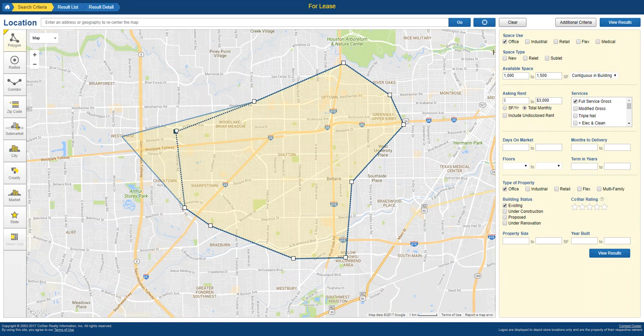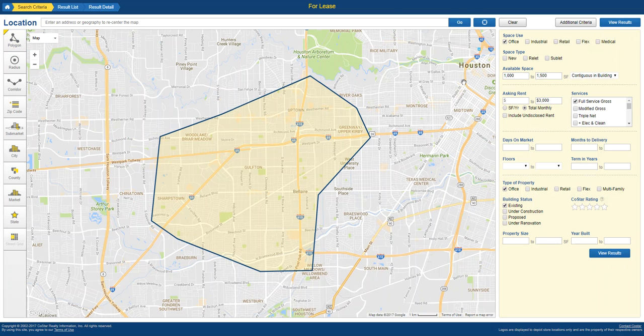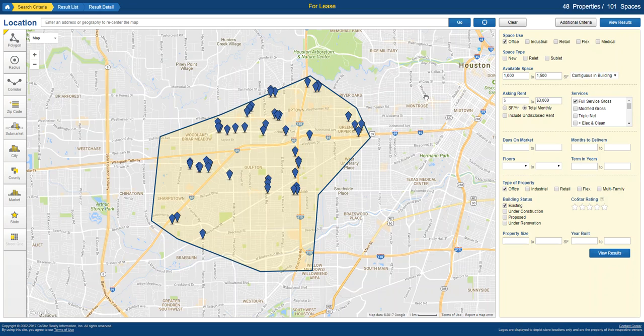So I'm going to not include West Chase. Here I'm going to tighten this up somewhat. And now we have 48 properties. That's much more manageable. So if you like this footprint here, then we're good. This is everything in this market. If you want me to expand it, or if you want to see an expanded list, let me know in the comments and I can do that. So here we go. Let's go ahead and check out the results.